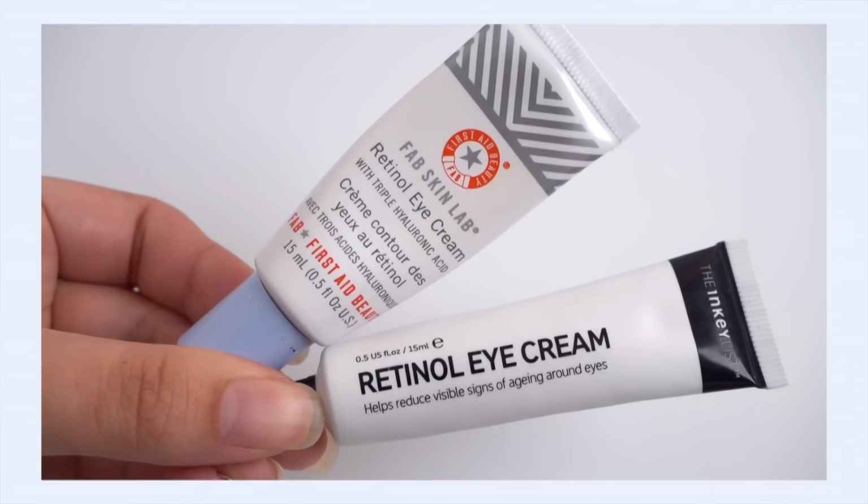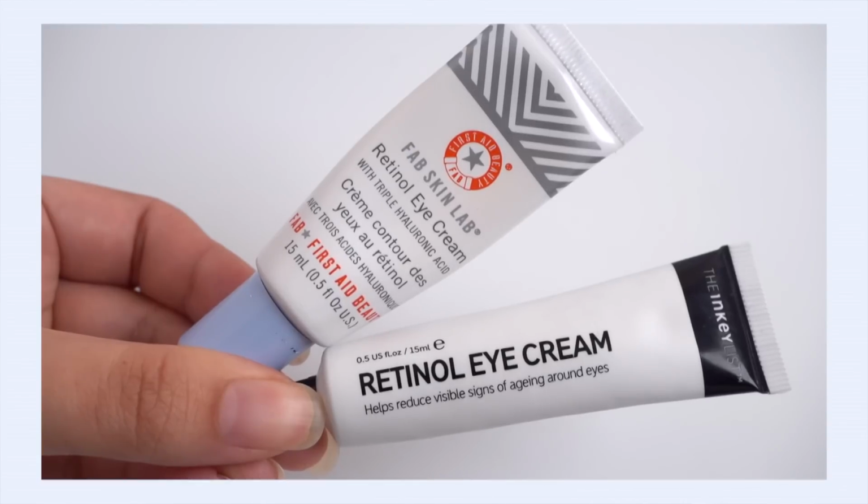So first up, I want to start off with the retinol eye cream battle between Inkey List and First Aid Beauty. Now, why retinol? Why get an eye cream? Retinol is really one of the best over-the-counter ingredients you can use for anti-aging. It is incredibly effective at fighting fine lines and wrinkles. It stimulates your skin's collagen production, so it helps keep your eye area, or wherever you want to put retinol, firm, elastic, and smooth. Like I said, it's one of the best ingredients you can get without a prescription for all of your anti-aging or well-aging goals.